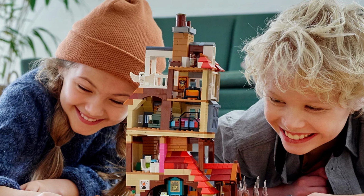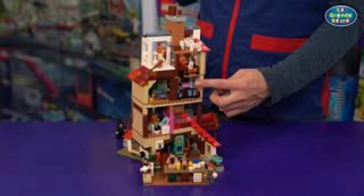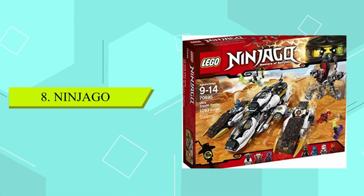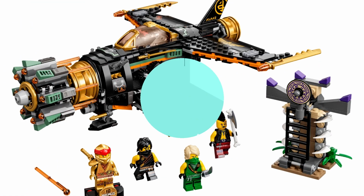the best Harry Potter sets ever made. Super iconic, very detailed, and so many memorable moments packed into this one set. And on top of that, you get a selection of 14 minifigures. And yeah, this set is also currently available, so if you'd like to pick it up, you can do that as well.